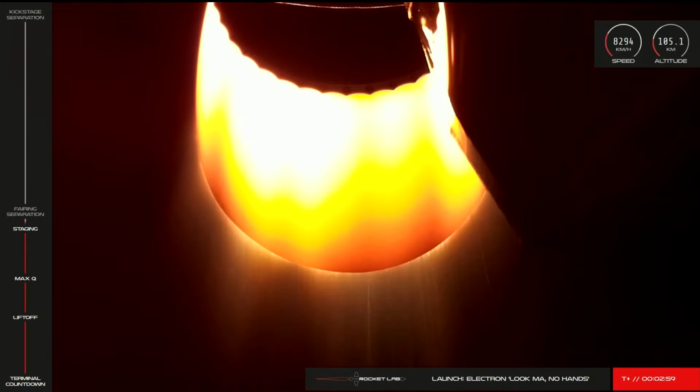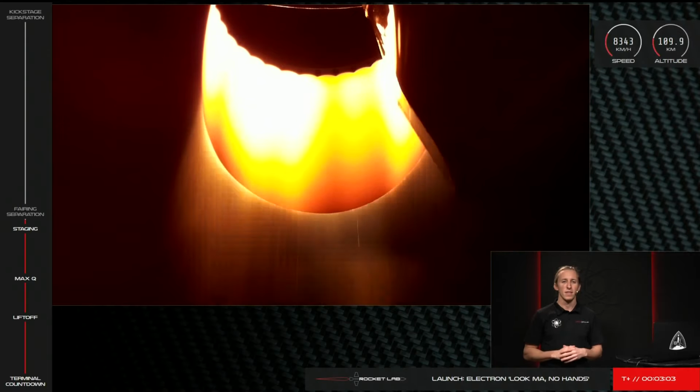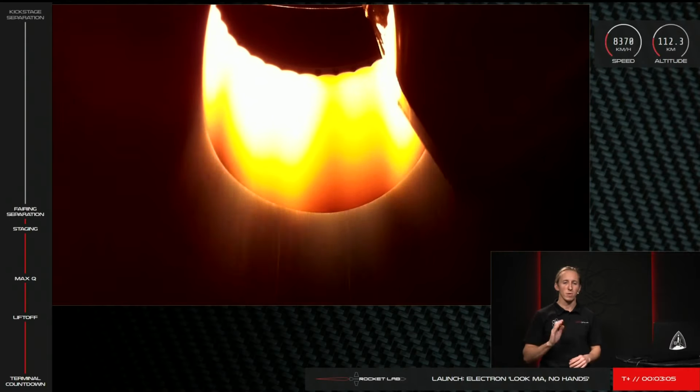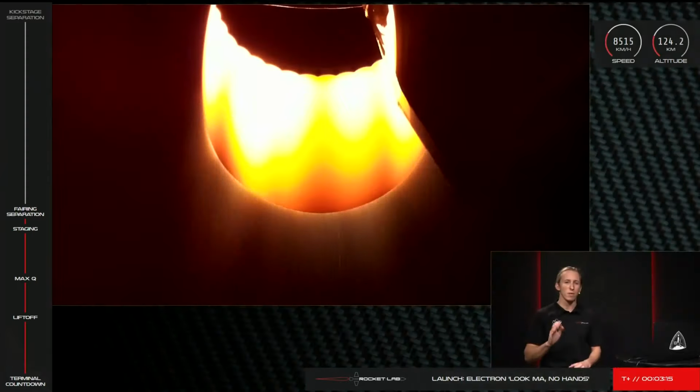For the payload to be deployed from the kick stage, first the protective fairing needs to open up and fall away. Things are looking good, and propulsion is nominal as we approach fairing separation. Fairing jettison succeeded. The fairing is separated, clearing the way for payload deployment coming up in approximately 50 minutes from now.